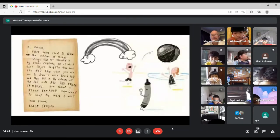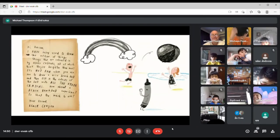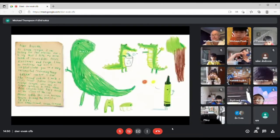Hi, Duncan. I hate being used to draw the outline of things. Things that are covered in by other colours, all of which think they're brighter than me. It's not fair when you used me to draw a nice beach ball and then fill the colours of the ball with all the other crayons. How about a black beach ball sometime? Is that too much to ask? Your friend, Black Crayon.